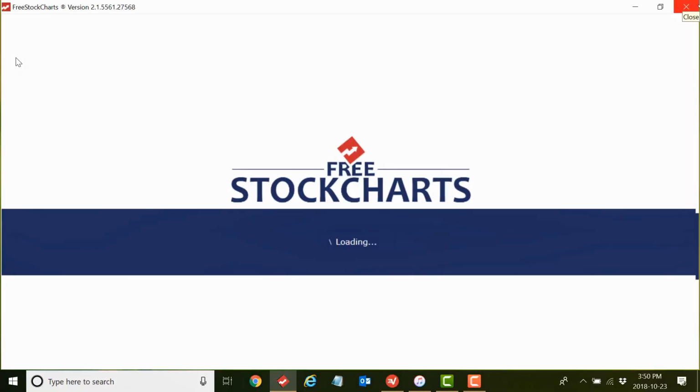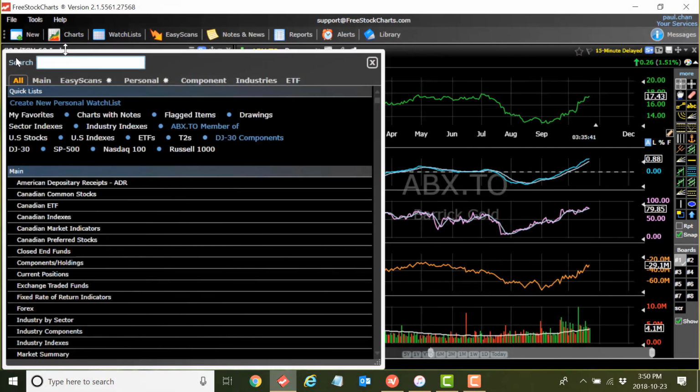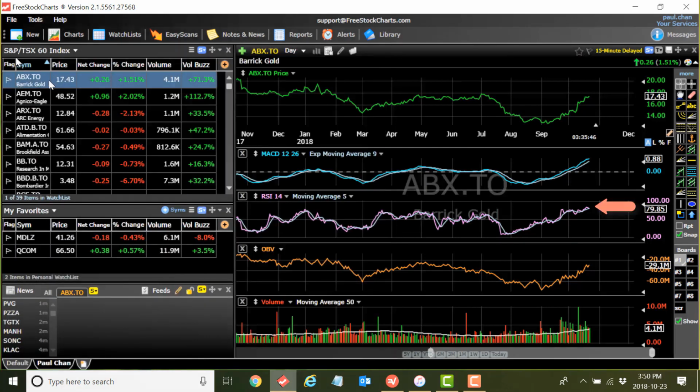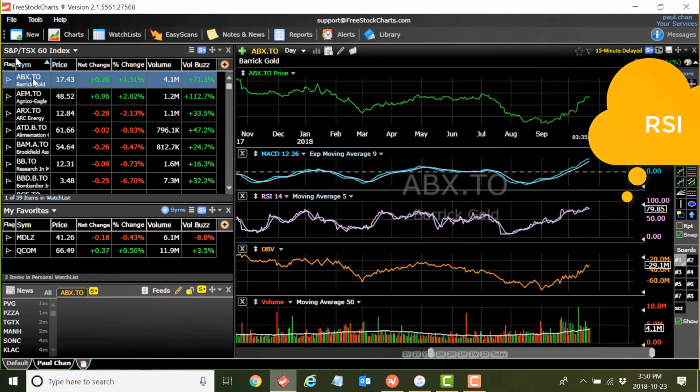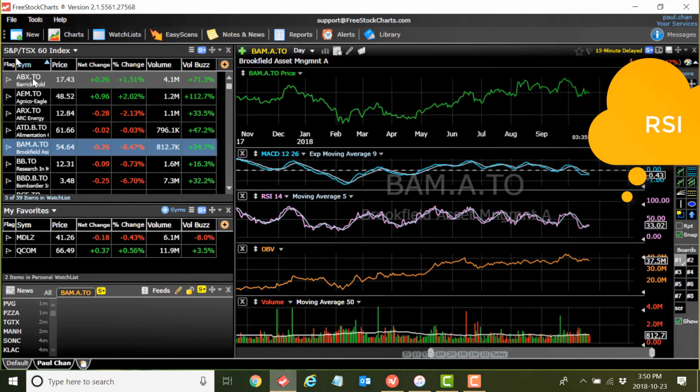So let us start with, again, free stock charts, and we will go to the Canadian index for the S&P TSX 60. So we will look at 60 of the largest stocks, and right now I can see ABX is at 79.85 RSI. That's very, very overbought.